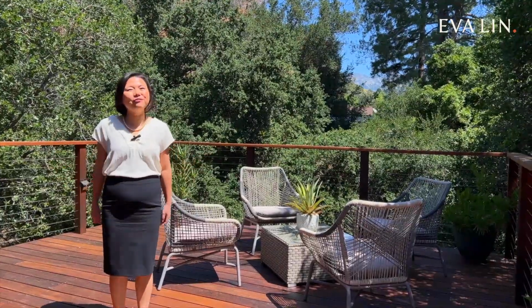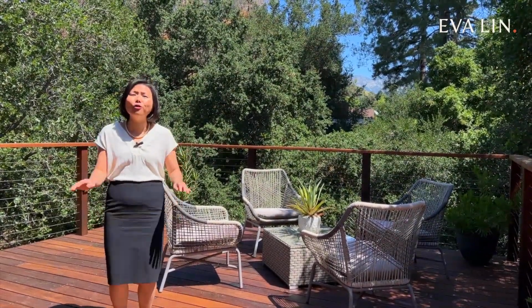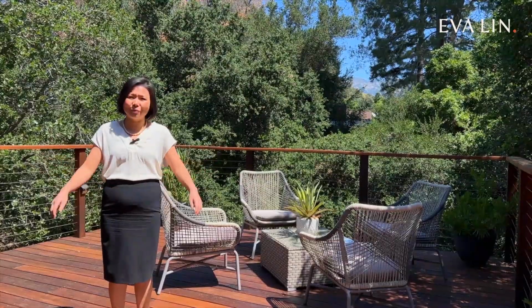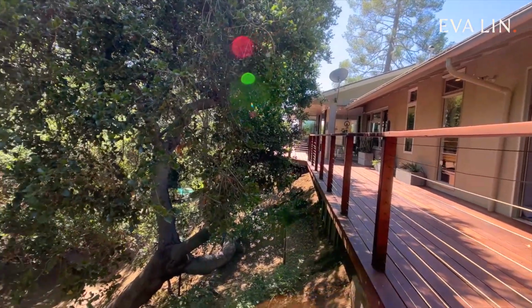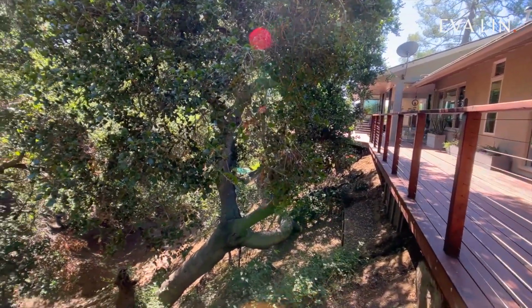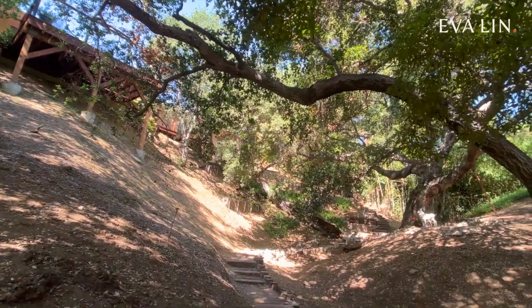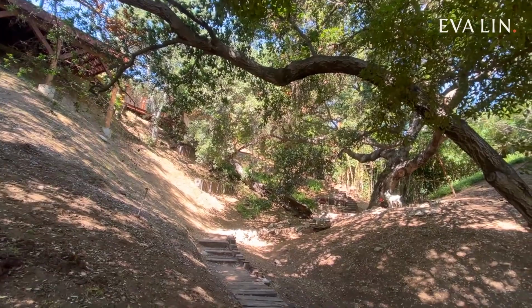So that was 1650 Knollwood Drive, a truly spectacular home that perfectly showcases inspiring mid-century modern design and picturesque natural surroundings. Beneath the deck is your own nature trail, which is great for outdoor lovers. This home is full of surprises inside and out.